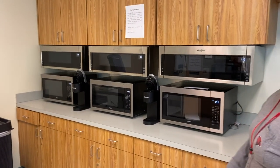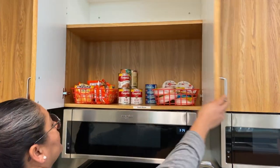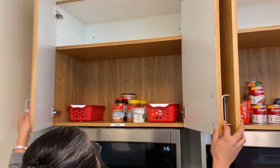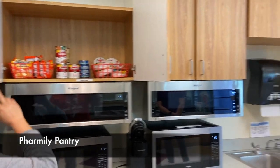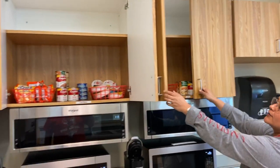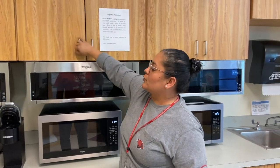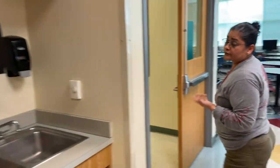We also offer our students our Pharmacy Pantry, where if our students need a meal, we do have different options for them. At this moment, we need to kind of sort of fill a little bit, but this is how you'll see our different pantry that our students have here, as well as our wonderful little microwaves and our Keurigs for their coffee, breakfast, or throughout the day. Come on down.